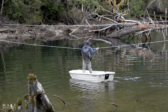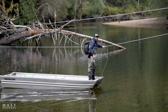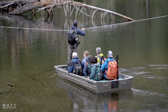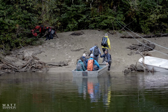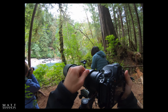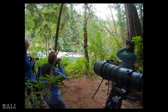Part of the magic of wildlife photography is the adventure and thrill of getting to where the wildlife is. Whether it's a hike through the forest, a paddle down a river, or a boat ride along the coast, the journey to reach your subjects can be just as memorable as the actual photography. The excitement of not knowing what you might encounter along the way, and the chance to immerse yourself in nature make the journey all that more enjoyable.